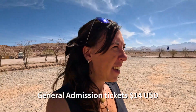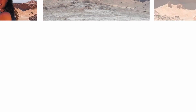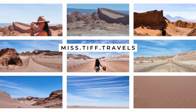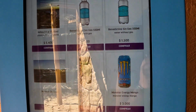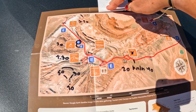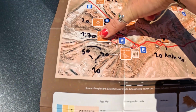So we picked up the car this morning and it was about an hour's drive to the checkpoint. You have to purchase your tickets online in advance to get in. But already the scenery here is just wow. Wow. There it is. There's the car. Where we're going. Entrance, speed limit, viewpoint, viewpoint, viewpoint.